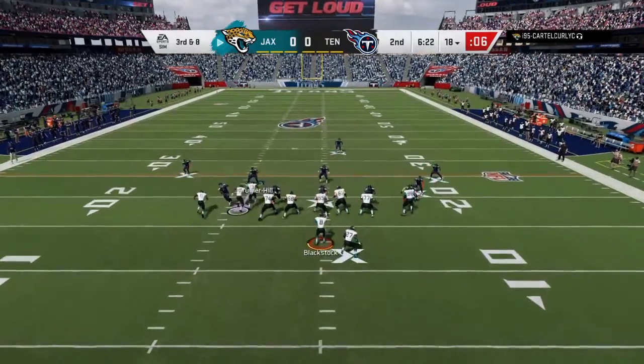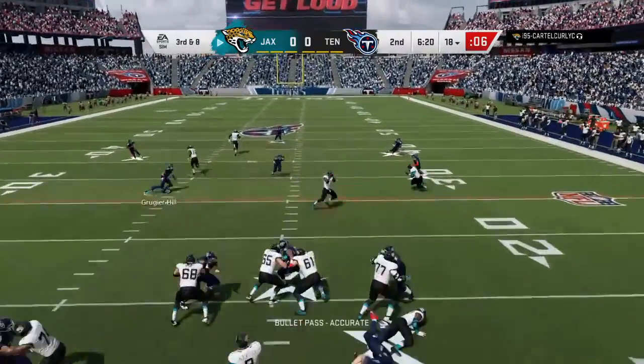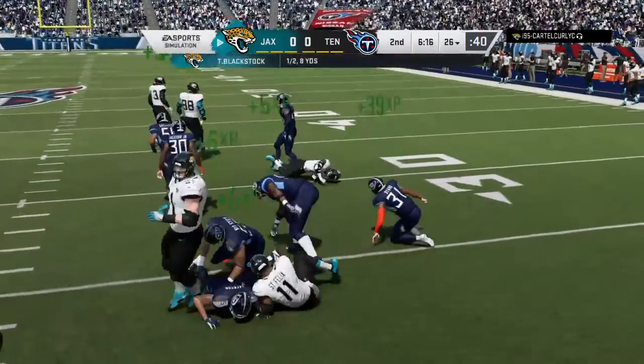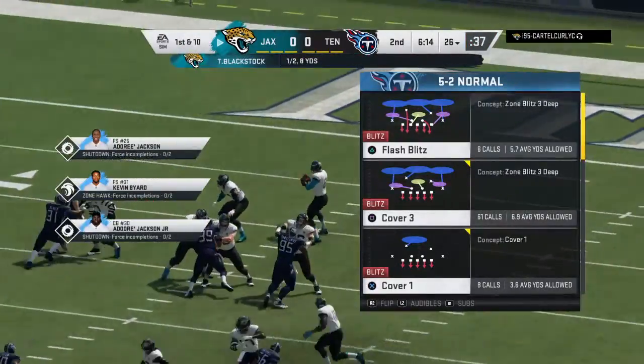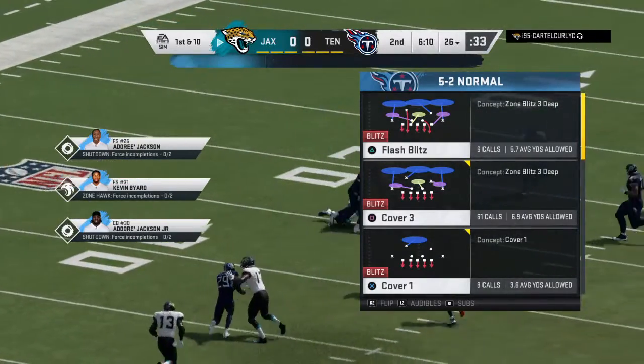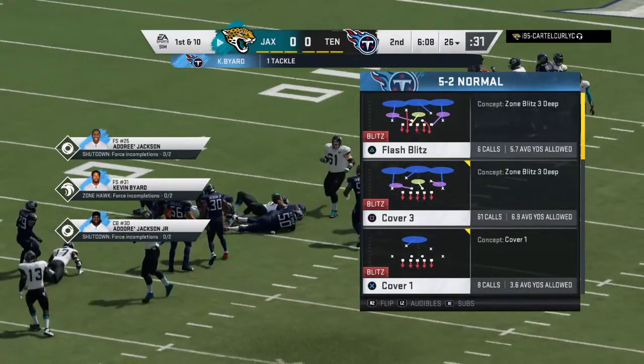They'll drop to throw. Firing quickly here, and that's complete. And he's able to pick up the first down here before he goes down at the 26. The quick slant, good for 8 and a first.